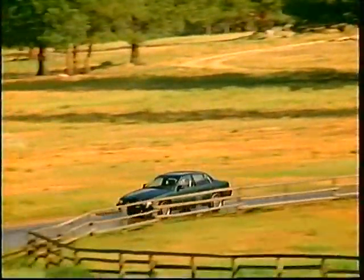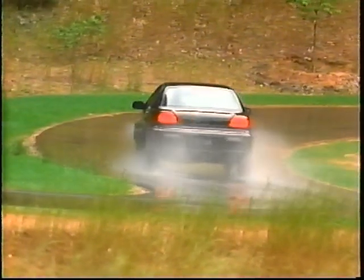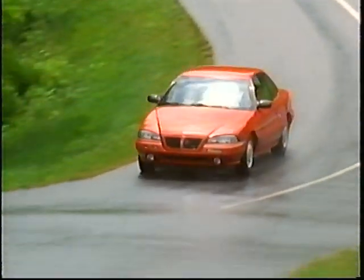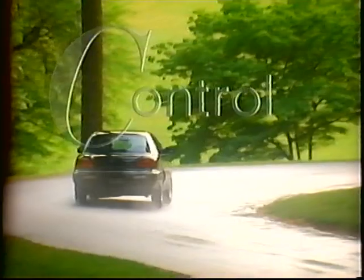Right. They say here that on slippery roads, the ABS gives you extra control when you're braking to help you steer around accidents. All right. Grand Am's four-wheel ABS can pump the brakes up to 15 times per second, and that can help keep you from skidding and sliding, especially when the pavement's wet and slippery. Yeah, it's control with a capital C. I like that. I knew you would.